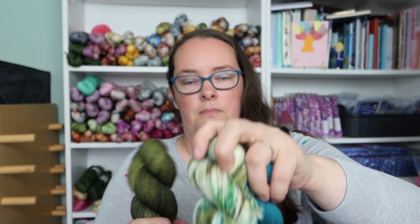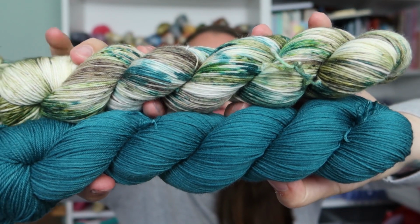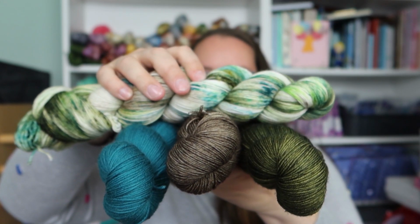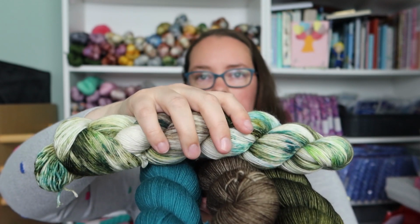Yeah, he would work paired quite well with the teal from Legolas as well. Never a good way to hold yarn without dropping it. Again, you can see it's got some of those colours in there. So I think they would be my three recommendations for Strider potentially: the green that he's paired with in the sock set, the brown, and also potentially the teal if you want something a little bit different.